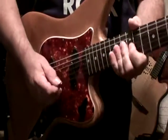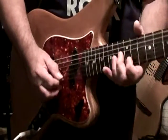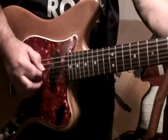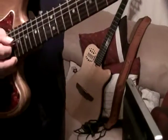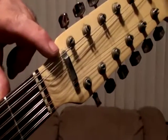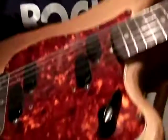Look how easy I can bend these strings. Look at this tree. You see the string tree? That is awesome. That is so awesome. And even back then, they did a through-the-back, see? Through-the-back strings.